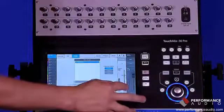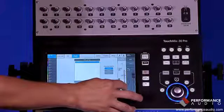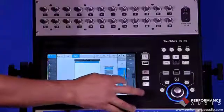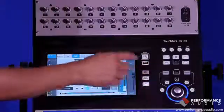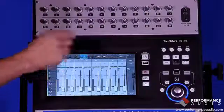We're hooked up to a left-right on our K.2s. We're actually on our 10s. I can either control it from here, or I can come back into my home screen. I can select from my inputs here.